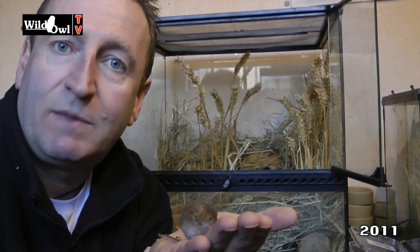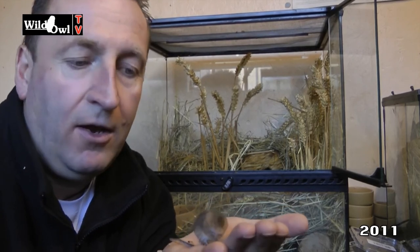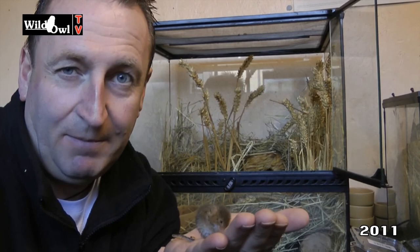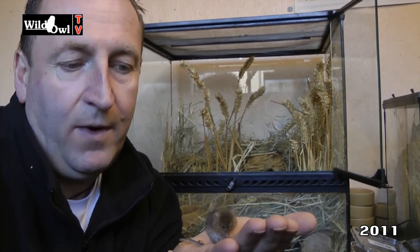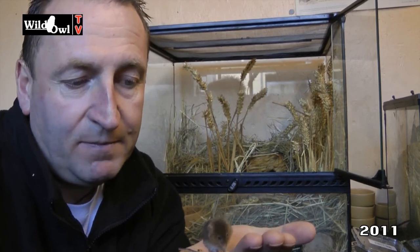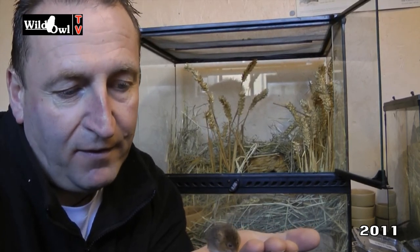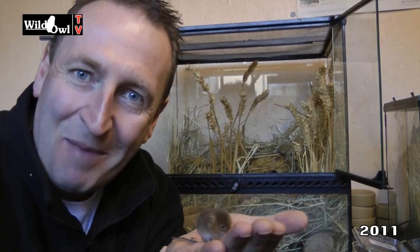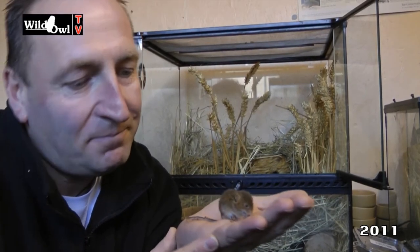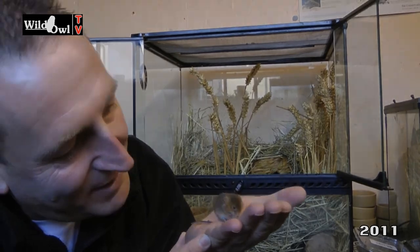Having said that, the lifespan of harvest mice is not very long. In the wild, harvest mice generally live between 6 and 18 months, if they're lucky. Whereas in captivity, hopefully as long as 5 years. And this mouse here, as I say, I'm very fond of him. And he is a small member of the team. And as you can see, he's extremely happy and, well, enjoying his mealworms at the moment.